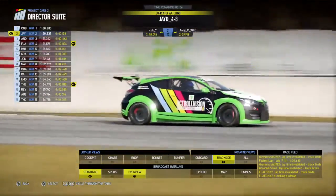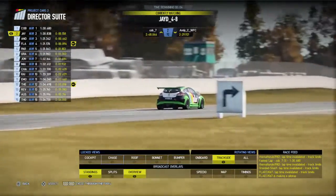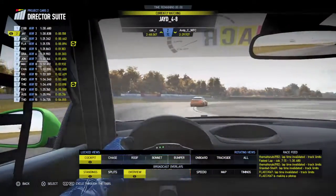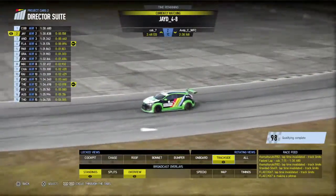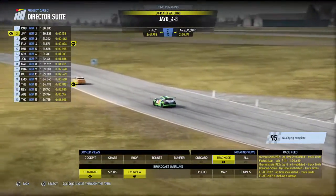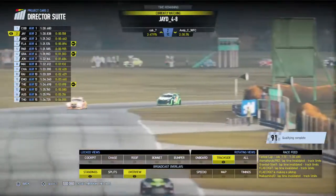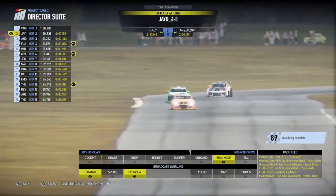Jay's just trying to stick to the bumper of that BMW he's got in front. Can't quite figure out, that's John Boy in front of him. Obviously these boys are all good mates, and Jay was screaming down the radio, come on John Boy, I need that slipstream now more than ever. I know you're struggling, but drag me around this track.